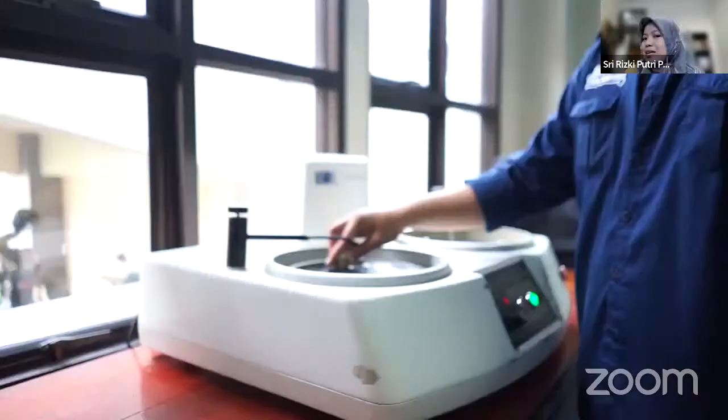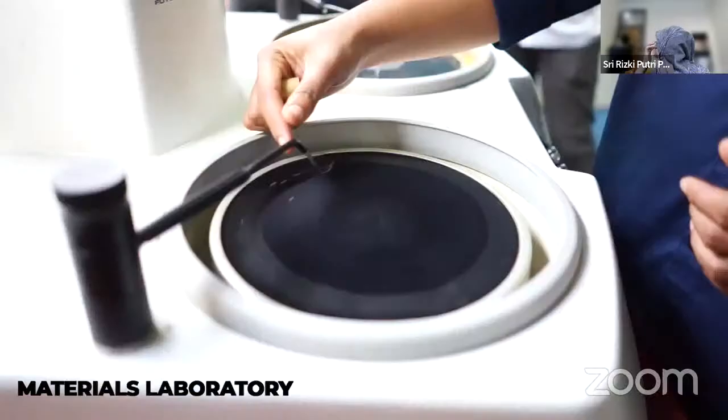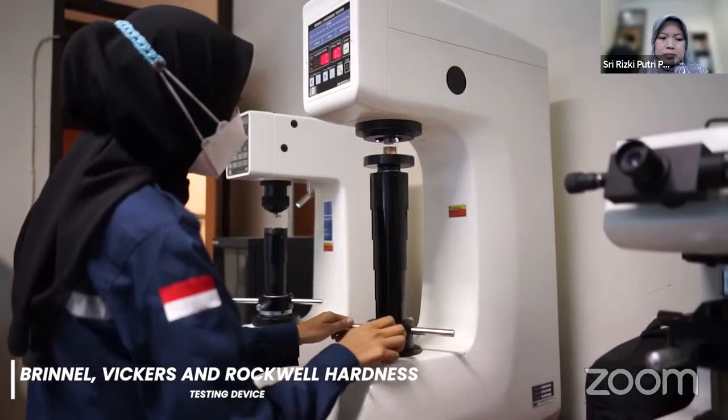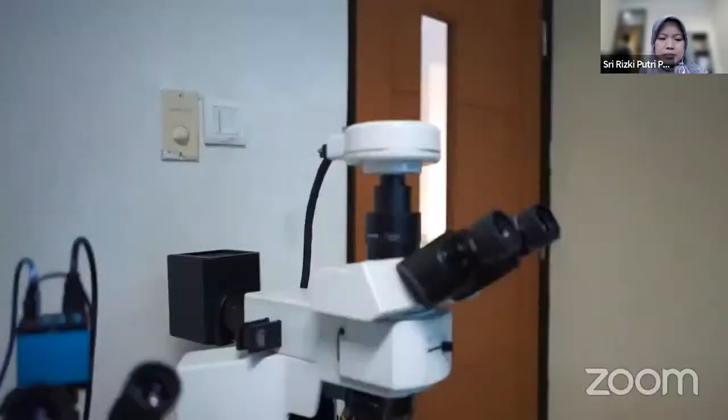4. For material analysis and testing, MEVE provides a materials laboratory with some equipment such as: 1. Double disc grinder and surface polisher with adjustable rotating speed. 2. Brinell, Vickers and Rockwell hardness testing device with a maximum capacity of 3000 kg force. 3. Impact testing device with the Charpy method and a maximum load of 800 kg force. 4. Microscope for 1000 times magnification.